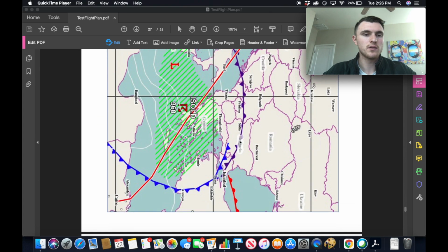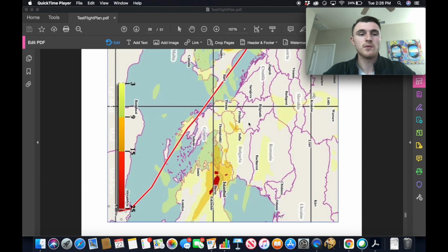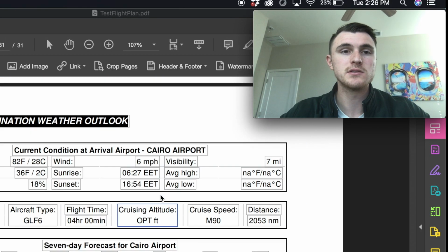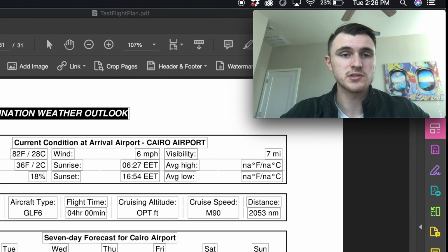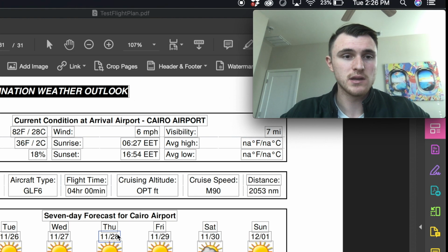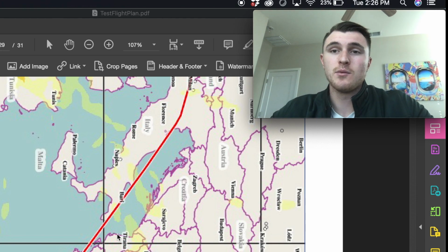High level significant weather. So basically everything that you'd find on like the NOAA Aviation Weather Service page, or anything you'd get from a full briefing from ForeFlight or another provider, is right here, all in one nice package. And then it finishes with a passenger destination weather outlook, where you could provide this to your passengers in the back and they could see what the weather is going to be like at the time of destination. So pretty neat.